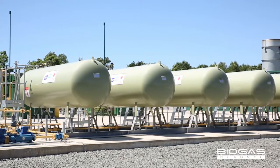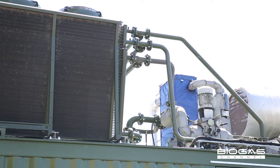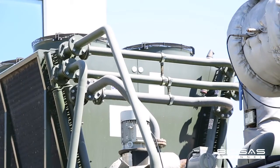Severn Trent Water, we're a major water and waste utility in the middle of the UK. We operate from the Midlands around Birmingham out into Wales. And a major part of our business that we're growing at the moment is renewable energy production. We have a number of sites, around about 35 across the Midlands, where we treat sewage sludge and we use it to generate electricity through the use of combined heat and power engines.